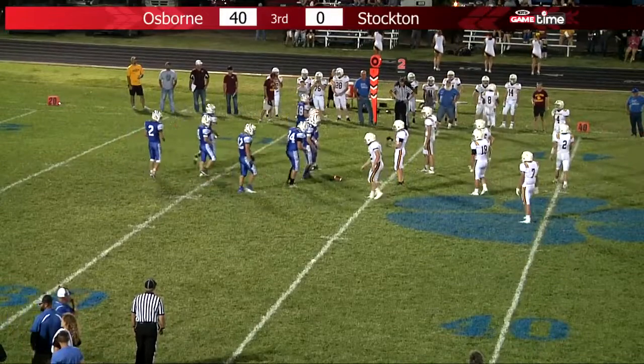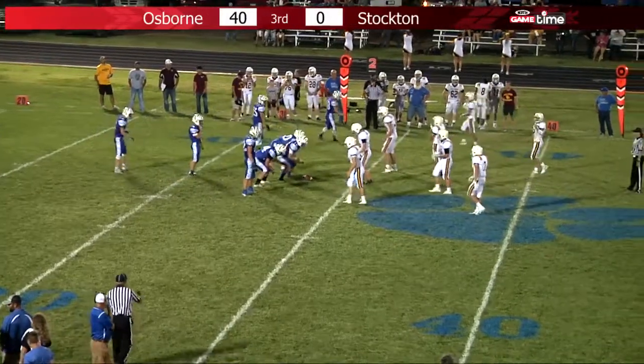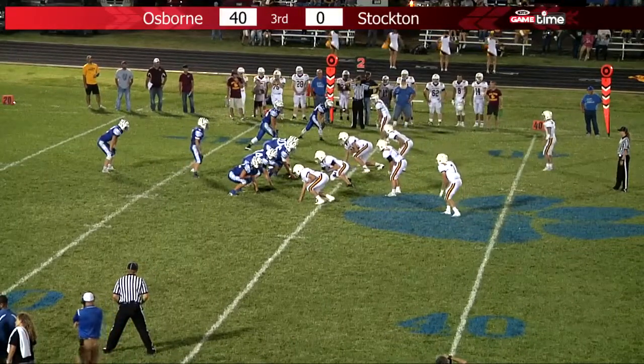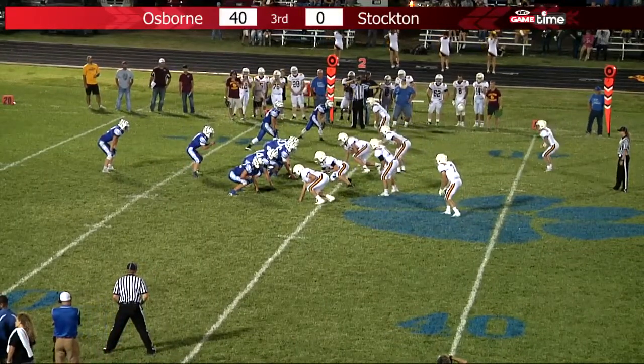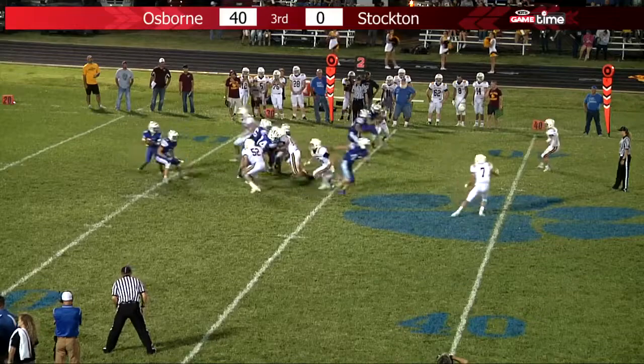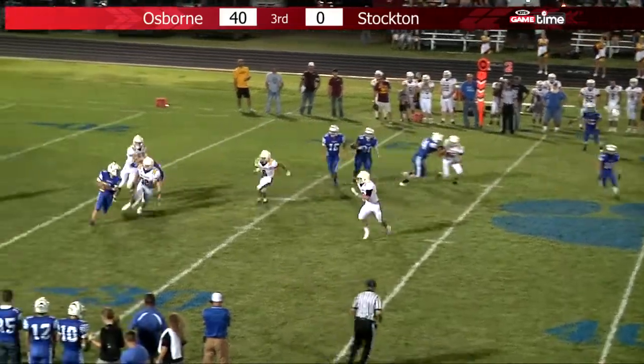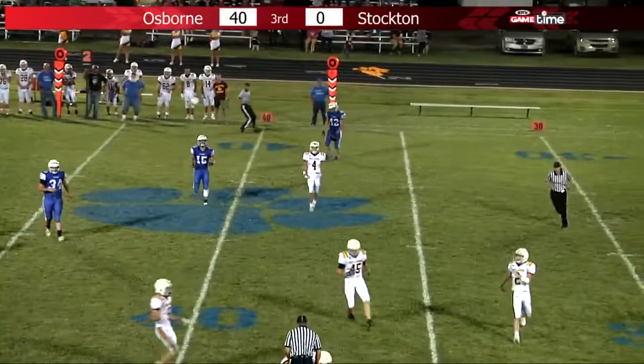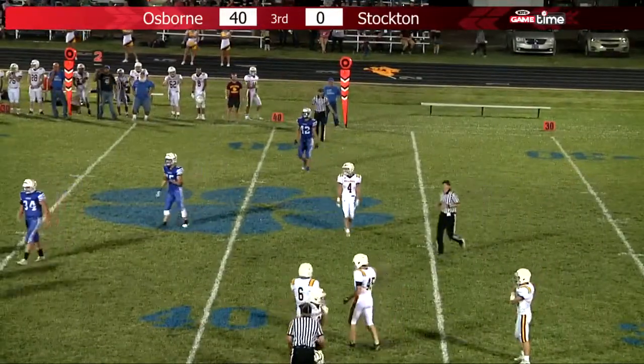40-0 our score. 9:25 left in the third quarter. Osborne with the lead. Stockton with the ball. Twins receivers to the left of Miller out of the shotgun. Ooh, got to run for his life here. Miller's got a guy. Man in the open. He's got a man. Oh, he's going to be short of the first down, though.